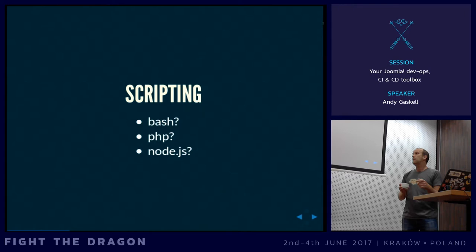I tend to use all three, but that's probably just from being disorganized more than anything. You think, oh yeah, I'll write some node in it because that's fashionable, and then you're like, this is horrible, it's JavaScript. But then you go back to writing Bash or PHP.